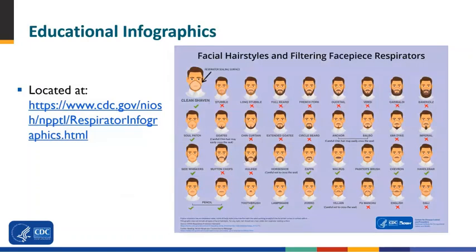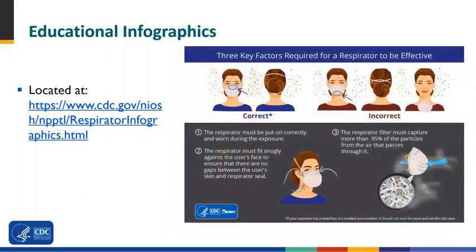Now, one of our most popular infographics has to do with facial hair. As many of you know, tight-fitting filtering facepiece respirators, such as N95s, cannot make a tight seal against your face unless you're clean shaven. However, there are a few facial hairstyles that are compatible with an N95 respirator. You and your staff might find this infographic not only helpful, but maybe also a little humorous. This is another infographic that explains how to correctly put on a filtering facepiece respirator, such as an N95, and explains that the only way for a respirator to be effective is to wear and use it properly.